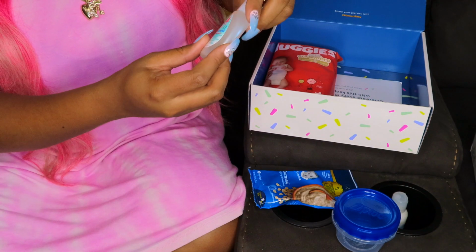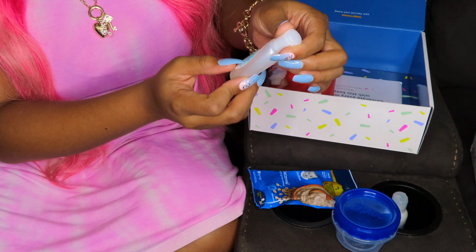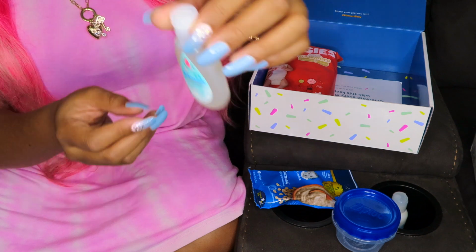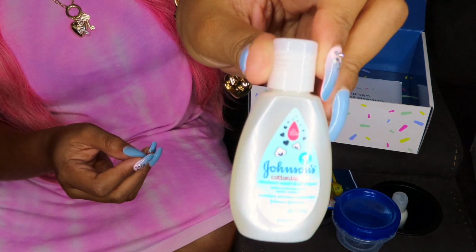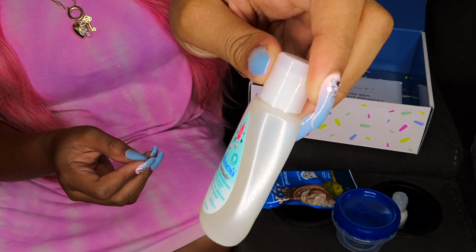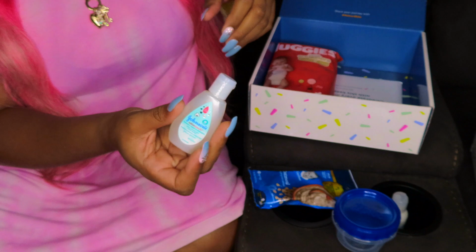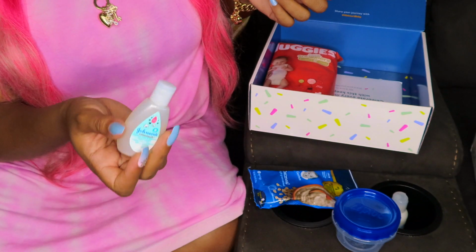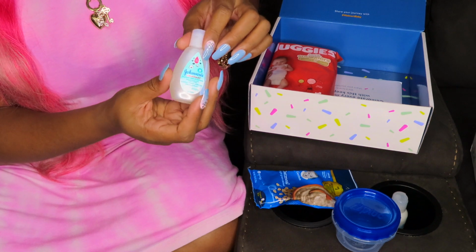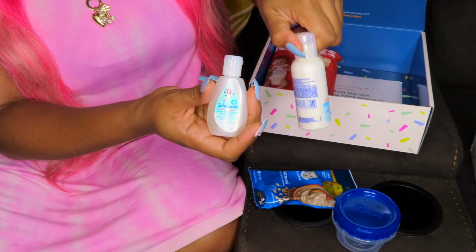The next item we have here is the Johnson's Cotton Touch. This is a newborn wash and shampoo, and this bottle is 0.85 ounces, so it's almost a full ounce. Like I said, this is just a little sample size, and these are great if you want to throw them in a little overnight bag or diaper bag, just so you don't have the full-size products. If somebody's babysitting, or you guys are going out of town, these are also great to just throw in the bag.